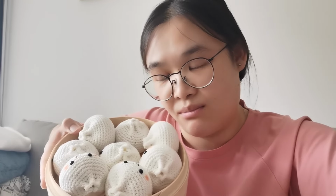Okay guys, so I've just been crocheting for probably 4 to 5 hours now, and I have a full steamer of siu long bao. So I think I made 8 in 4 or 5 hours, which isn't too bad. That's just over half an hour per siu long bao. I know I can fit a few more into the steamer. My plan is to have 3 steamers full of dim sum, and that way people can just pick and choose which ones they want.